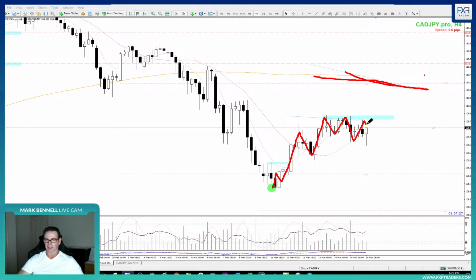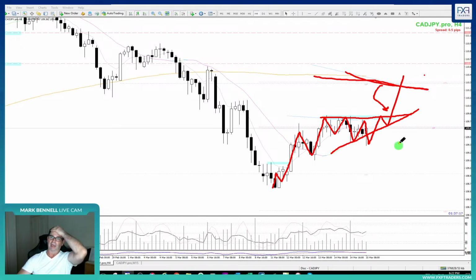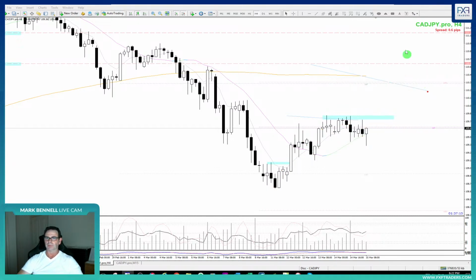I've got the pause here, got a shakeout through there. If we get another little squeeze in there, the 20 is holding it, that would maybe be worth considering a breakout. Or even if we got a small push and then a move through, that would still be okay in there.